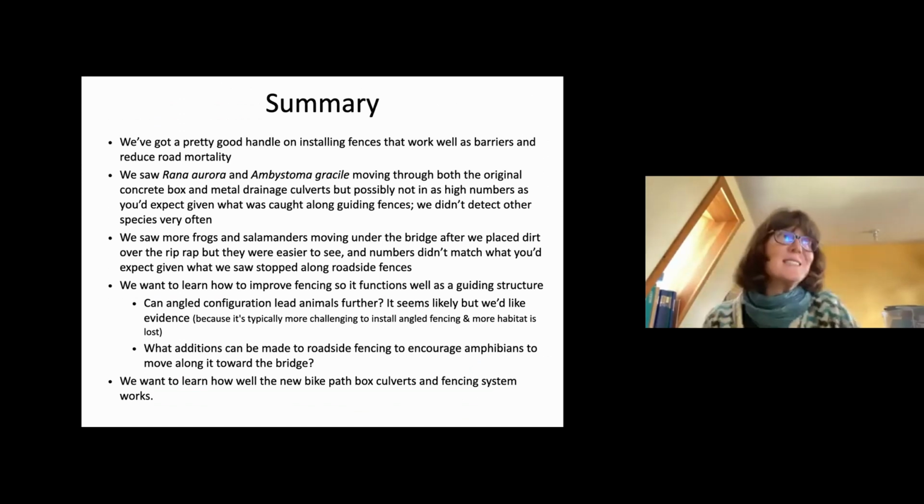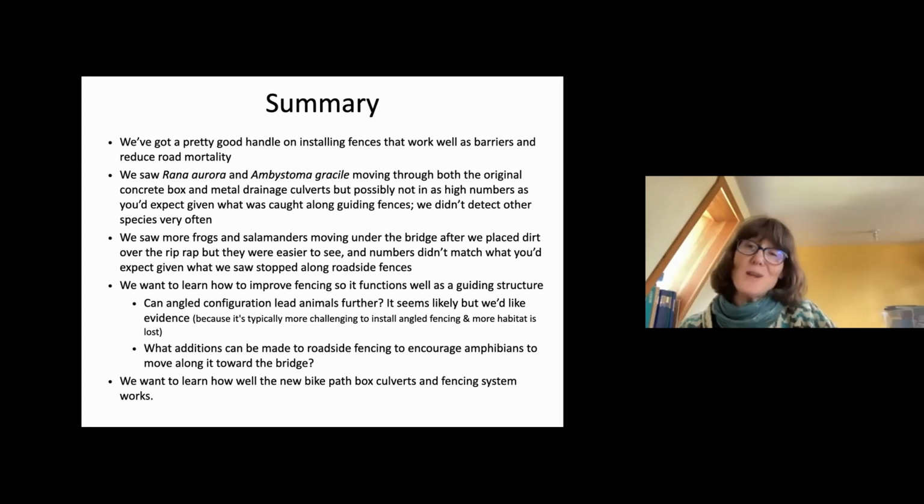So anyway, to summarize, we do have a pretty good handle on the fencing. We can make it work for barriers, and we feel pretty good about that in terms of the barrier function and reducing road mortality. We do see animals, especially our target species, moving through the culverts and the bridges, maybe not in as high numbers as you'd expect along the guiding fences, but they certainly are still moving through them. We still maintain that the dirt helps at the bridge, but we would like to figure out the detectability issue. And then we really want to learn how to improve the fencing.